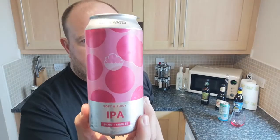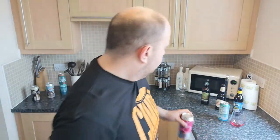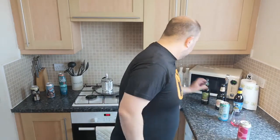but it's branded as Cloudwater. All it says is where it's brewed, which is at Balmacassie Commercial Park, Ellon, Scotland, i.e. the Brewdog site, but it is branded as a Cloudwater beer. And we're going to stick that into the coracle glass.